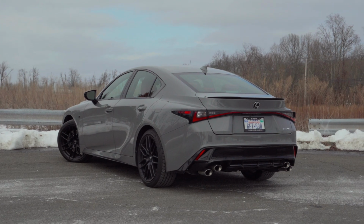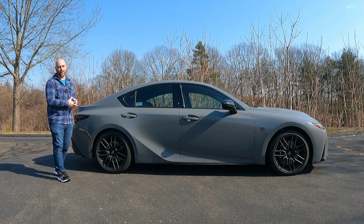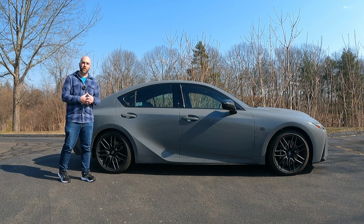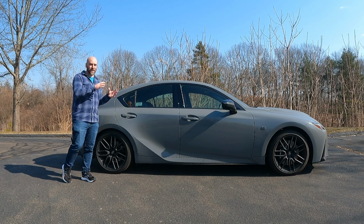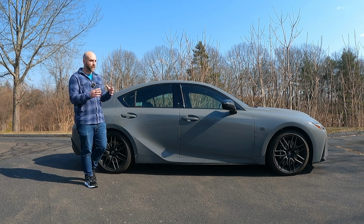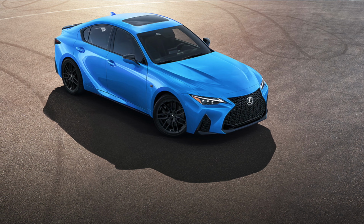The pricing for the 2024 IS 500, it starts out at $60,000, goes up to $64,000 if you're in the premium trim level like we have here. Let's talk about what the differences are between those two trims as we go through this car from the outside in. But there's also going to be a special edition appearance package. There are only going to be 150 of those. Those are going to be blue vector, and it's really just appearance on the outside and on the interior trim.